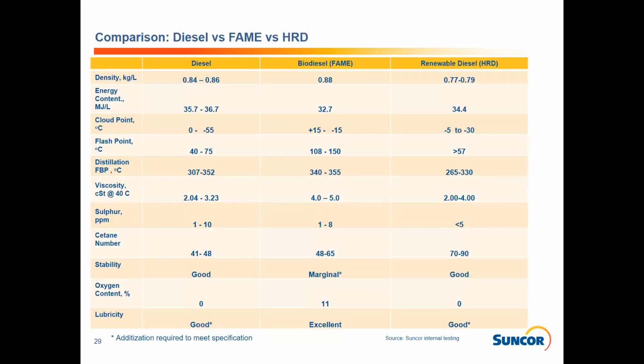it requires. Just a quick comparison, diesel versus FAME versus HRD: regular diesel down here, biodiesel here, renewable diesel here. Things to note here are the low density of renewable diesel, and the inferior low temp operability of biodiesel, which is better with HRD.